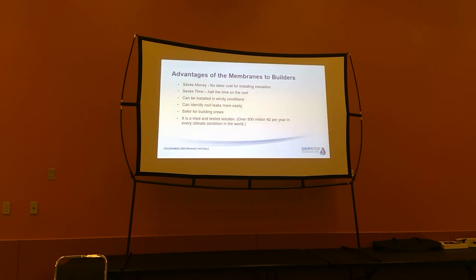Otherwise, if you've ever been up on a roof trying to look at a mechanically fastened roof, trying to figure out which one didn't seat quite right, it's not the most fun thing in the world, right? So, another big deal is it's safer for crews. Number one, half the time on the roof means half the chance of falling. Number two, you can see where you're stepping, right? So it is a pretty big deal, and a lot of companies really care a lot about that.